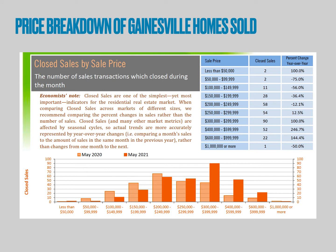With 90 Gainesville homes sold, the $300,000 to $399,999 price bracket was the strongest selling price point in May. This was a nearly 100% increase in the amount of Gainesville homes sold in that price point compared to May 2020.